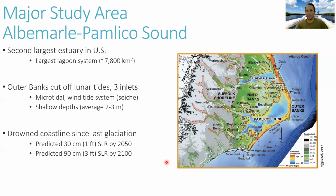Why is this an important issue in North Carolina? Well, notice this is the elevation. It's kind of this light green and then this light blue. This is from 0 to 5 feet above sea level. So 3 feet of sea level rise is going to be very impactful in this region.